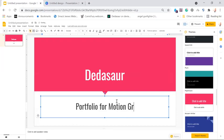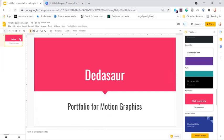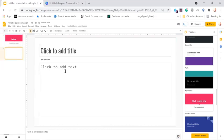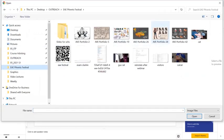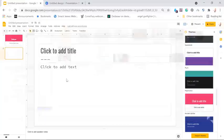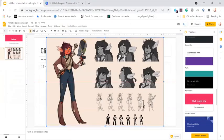Let's do motion graphics. Then you go in here and you add a slide. Okay, so you go new slide. It's up here, new slide. And then in here you want to add your image. So you can upload from the computer, for instance, right? So I go upload, and then you go ahead and upload your image. And then I'm gonna go to here, and then I'm gonna do, okay, my character design goes here. Alrighty, so I place it in here, and you can make it nice and big.